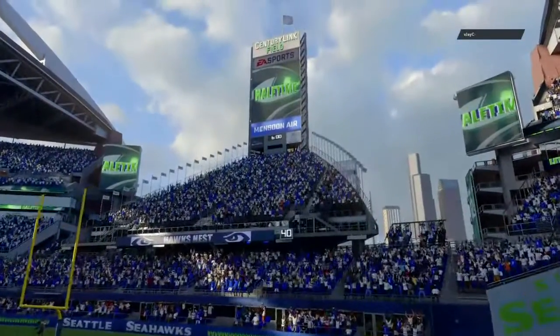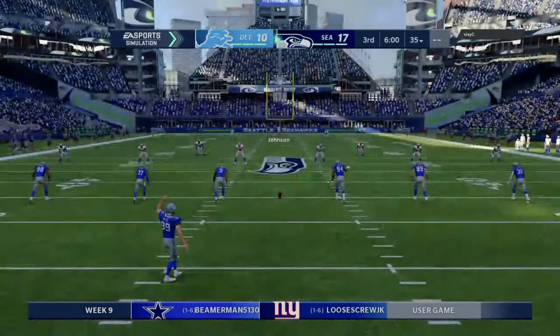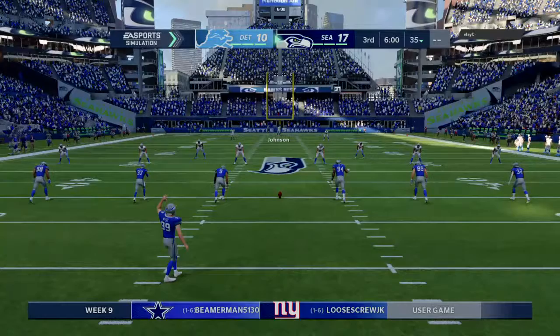That's the difference on the scoreboard. As we send you cross-country to Orlando, Jonathan Coachman is there and has our EA Sports halftime report.